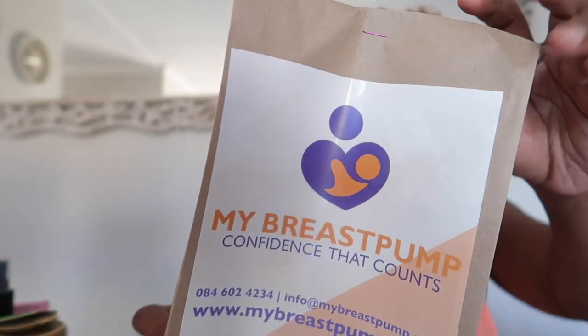Zimplex Junior glycerin bar. Not sure what's in here, but they also came to our meetup to show us and tell us a bit more about their breast pump. It's basically just pamphlets and information.